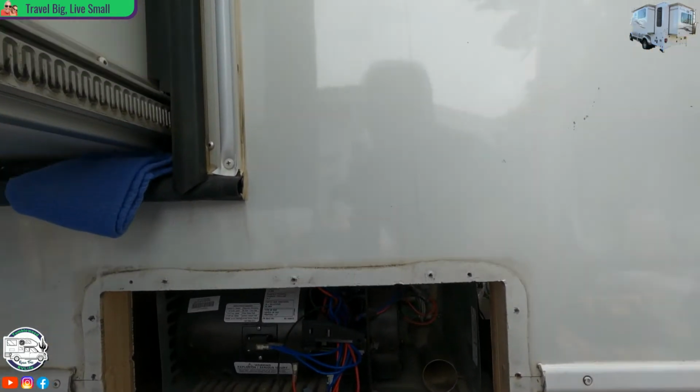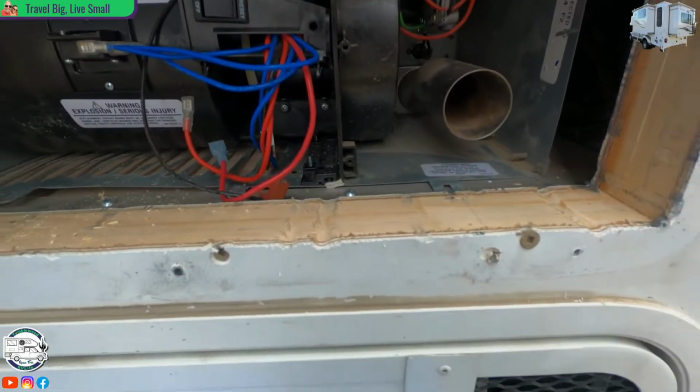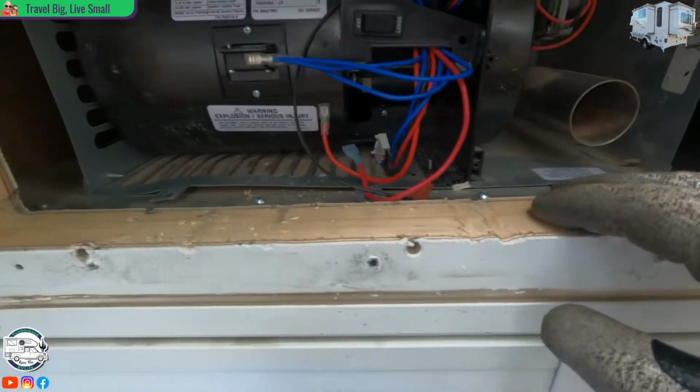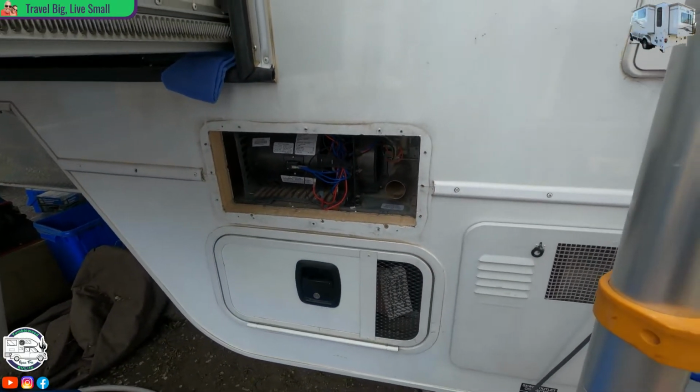So I'm just drilling it out, using a drill and making a ridge there. So I'm going all around and doing that. This furnace is coming out.